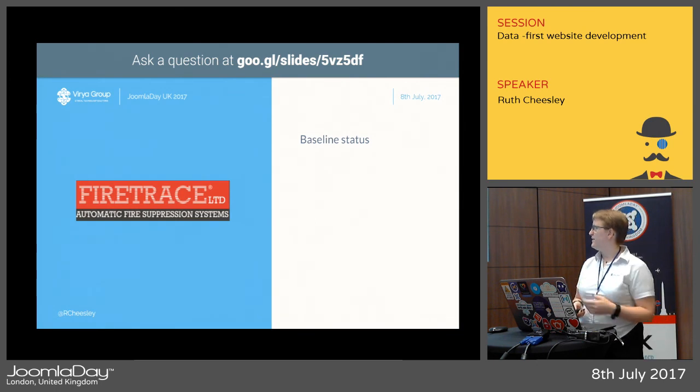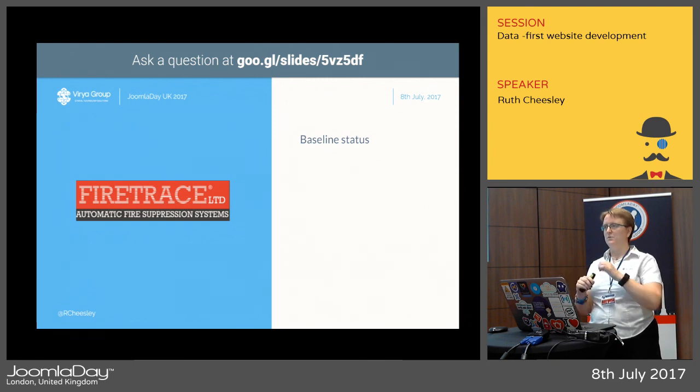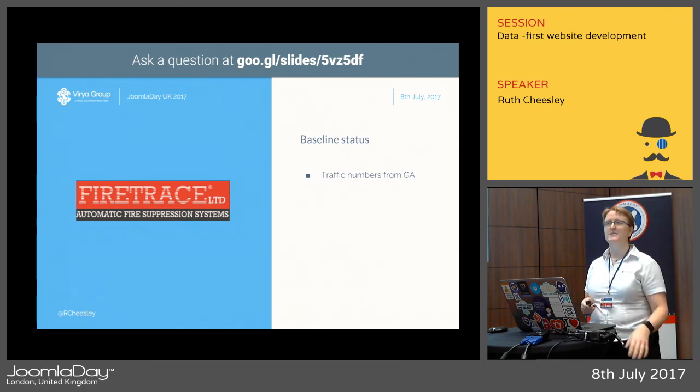So the client is Firetrace Limited. They're pretty much the worldwide best known supplier of automatic fire suppression systems. So if you have a fire on your cooker and you have their system installed, or a fire in your VW camper or whatever in the engine bay, a tube will burst and it will automatically extinguish the fire before it even becomes a fire. So they're very well known. But their baseline, the only traffic data they had was what was in Google Analytics, and it was literally just shove analytics on the page and never look at it again, which I expect many of you will know that kind of situation.